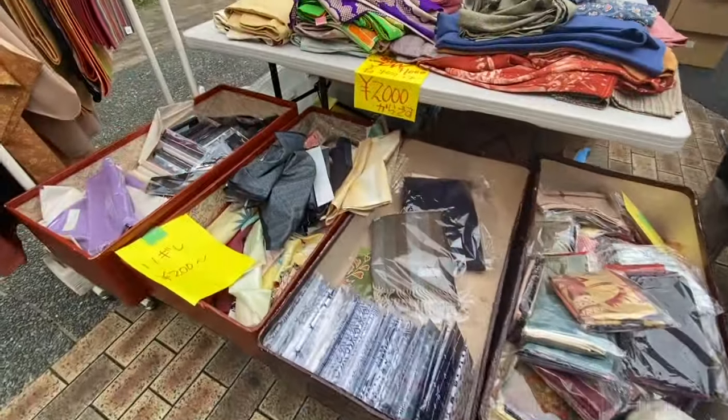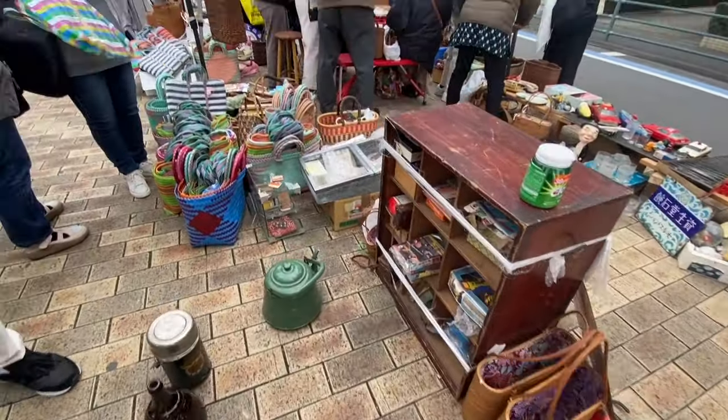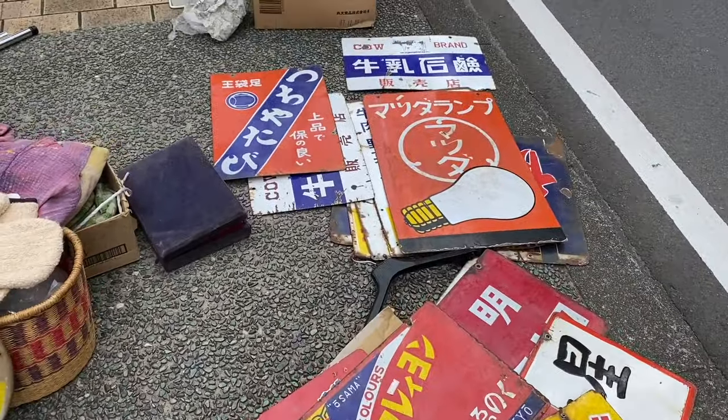And just so much here. To be honest, I think I only videoed about, oh gosh, a quarter of the market. It's huge. It really is huge. So get there early and spend a lot of leisurely time.